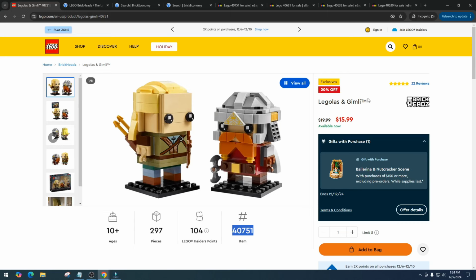The inventory levels are going to be really, really low. I'm really hoping we get a grand slam on this and these eventually go for like $75. If we could hit that price, that would be a grand slam with Lego investing.